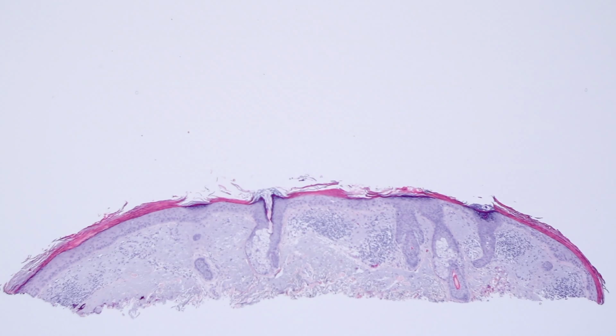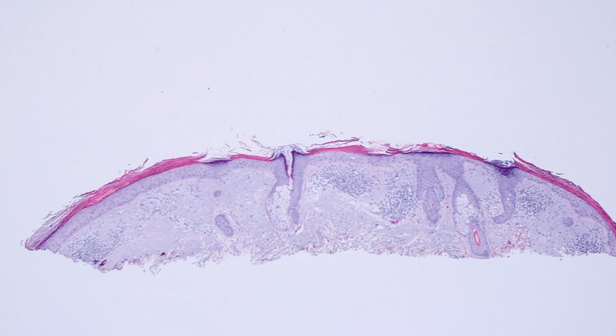And from low power, you can see that the epidermis, even though it's atrophic, has loss of the rete ridges. You can see that there's parakeratosis over top of it. Even if you can't tell that there's nuclei there, there's thick, bright pink keratin in the corneal layer that's thicker than usual. On a sun-damaged skin biopsy, when I see a thick corneal layer, the first thing I think of is it's probably going to be an actinic keratosis.